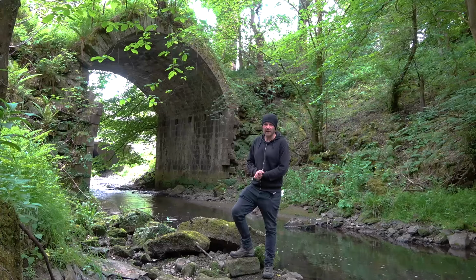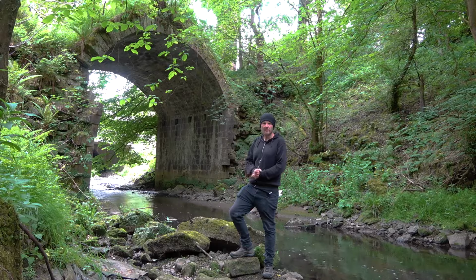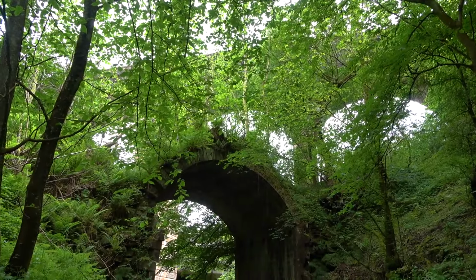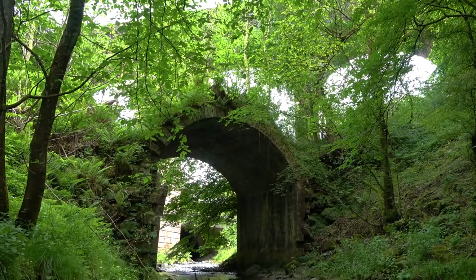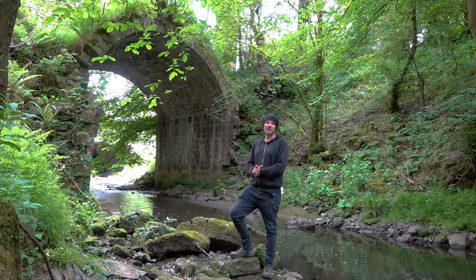Well, after quite a lot of faffing around, I have found it. And what a beautiful abandoned structure it is. The shadow you might be able to see in the background comes from the railway viaduct. As I say, we'll look at that in a moment. Anyway, back in the 18th century, this bridge was on one of the main turnpike roads that linked Glasgow to Bowness.